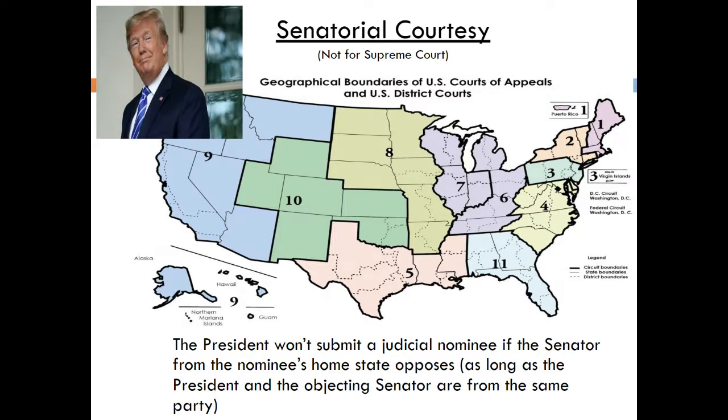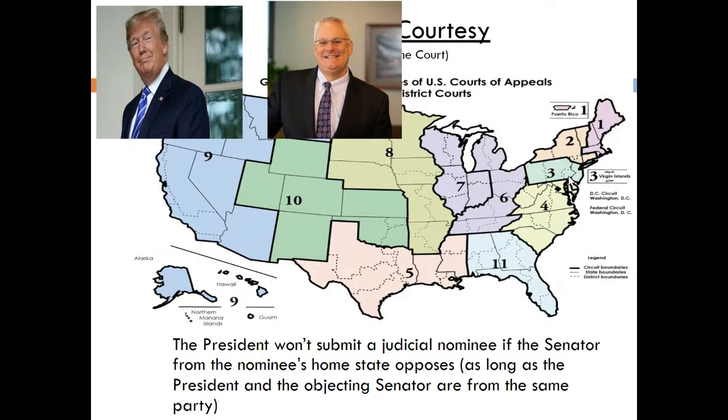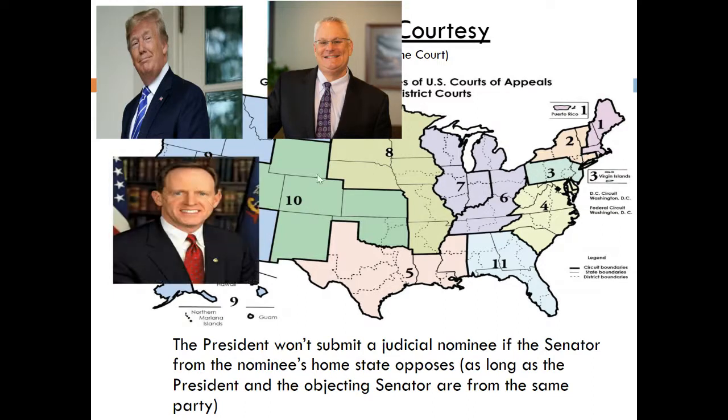So, for example, Trump's a Republican. If there is a vacancy that occurs within the Pennsylvania district court system, one of the lower federal court systems, and he wants to nominate some random person named Joe Smith, and Joe Smith is from Pennsylvania, he would check with Senator Toomey, who is the Republican senator from Pennsylvania, and say, hey, look, I'm thinking about nominating Joe Smith. He's from Pennsylvania. You're the senator from Pennsylvania. Before I officially nominate him, do you have any objections? And this unofficial tradition of senatorial courtesy is that if Toomey says, yeah, I don't like him, Trump won't officially nominate him and he'll pick somebody else.